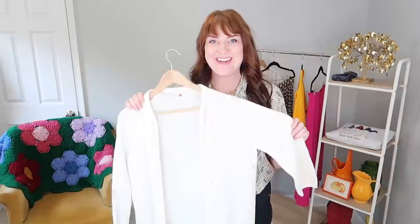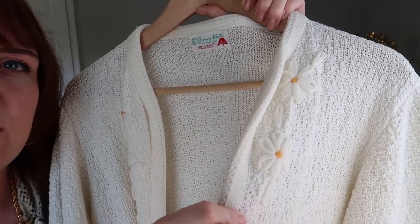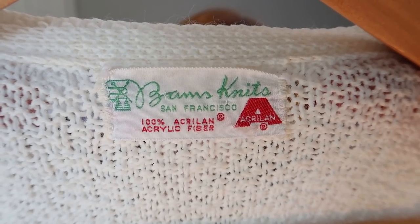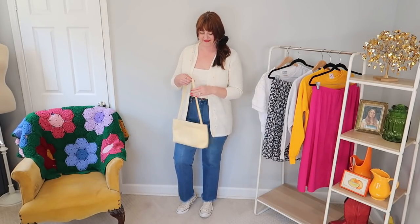All right, on my daisy kick, this embroidered daisy cardigan. This thing just slays me, it's so cute. I do wish it was a shorter, more cropped fit. That's just what I prefer to wear. But I also don't want to alter this piece in any way, so I'm just gonna have to figure out the styling that I like with this longer fit.